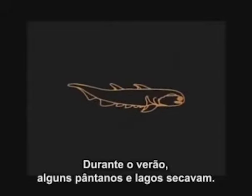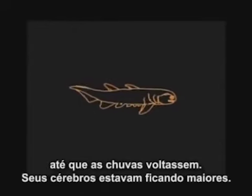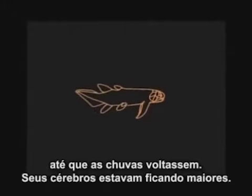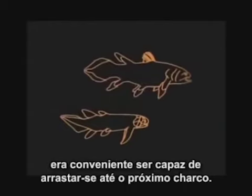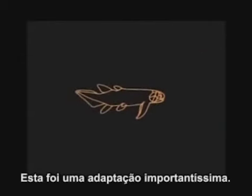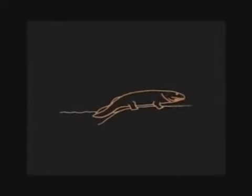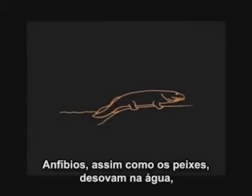During the summer, some swamps and lakes dried up, so some fish evolved a primitive lung to breathe air until the rains came. Their brains were getting bigger. If the rains didn't come, it was handy to be able to pull yourself along to the next swamp. That was a very important adaptation. The first amphibians evolved, still with a fish-like tail.